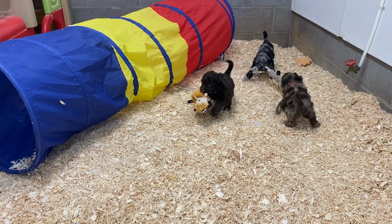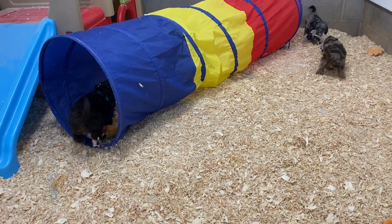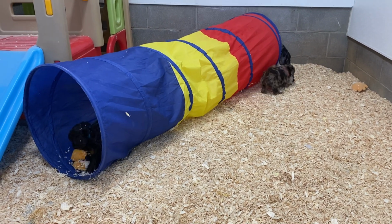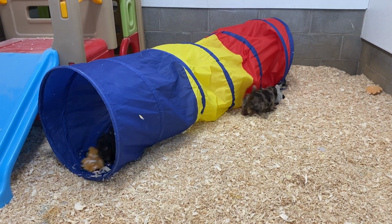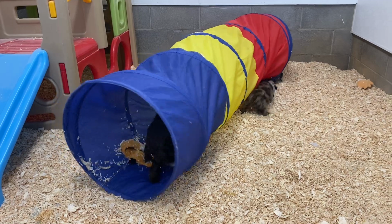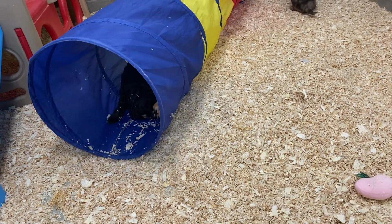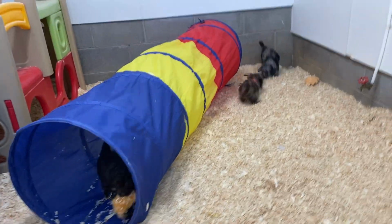I love how they play with the toys. Cockapoos, and this litter in particular, because Griffin is the father, will love to play fetch. They are going to be little fetchers and love to carry toys around in their mouths because that's the way their daddy is.